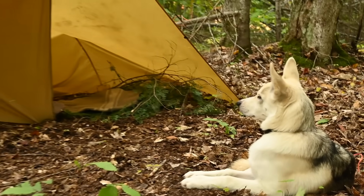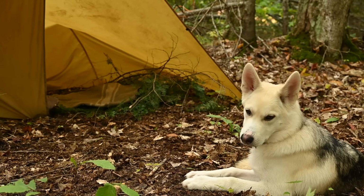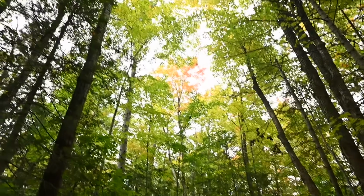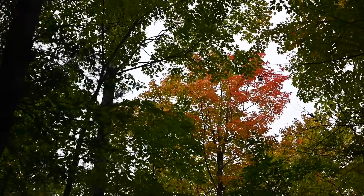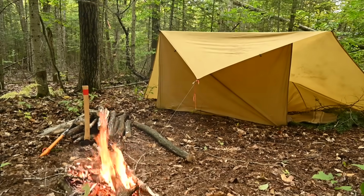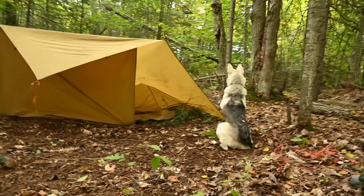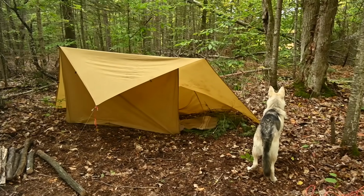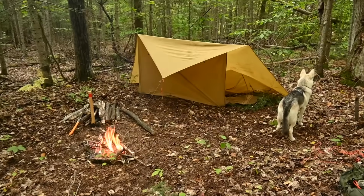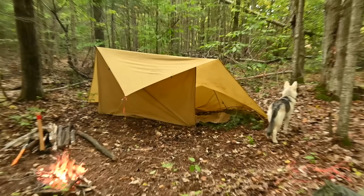What is it? Everything's okay, dude. Buddy, it's nothing. It's squirrels, I can see them. Go get them if you want. You're gonna make it, I promise.